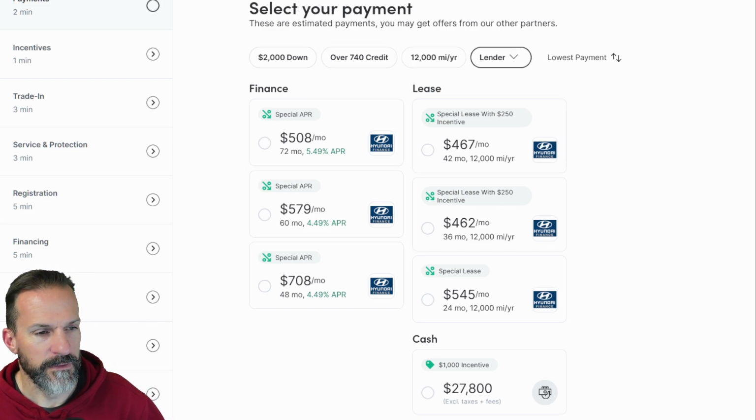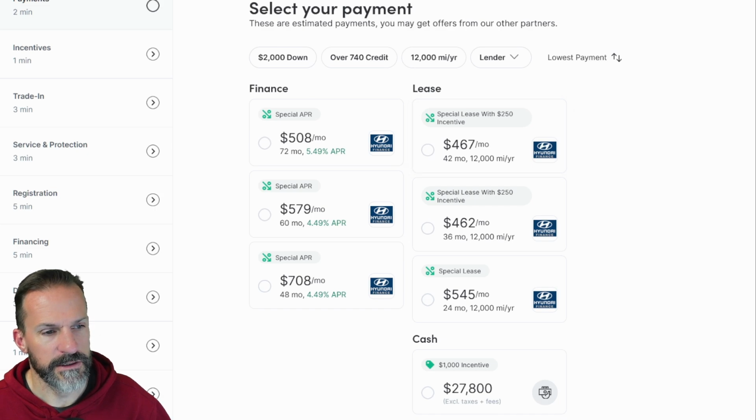The lease is a 12,000 mile a year lease. So the lease you can get for $467 a month, $462, $545. Those all vary depending on the length. Your special APR, 72 months at 5.49, leaves you still at $508 a month. Still pretty pricey for that little tiny car. $579 a month for 60 months and $708 for 48 months, 4.49%.